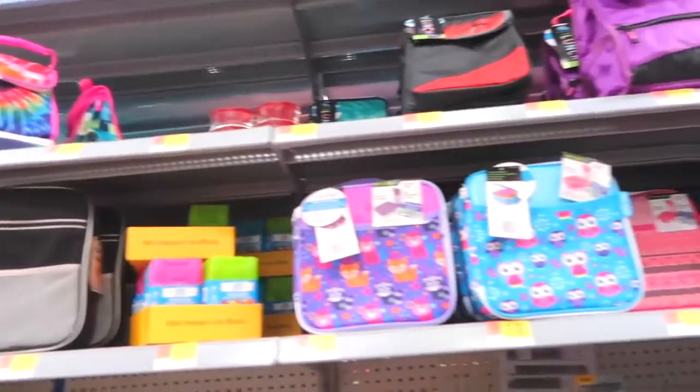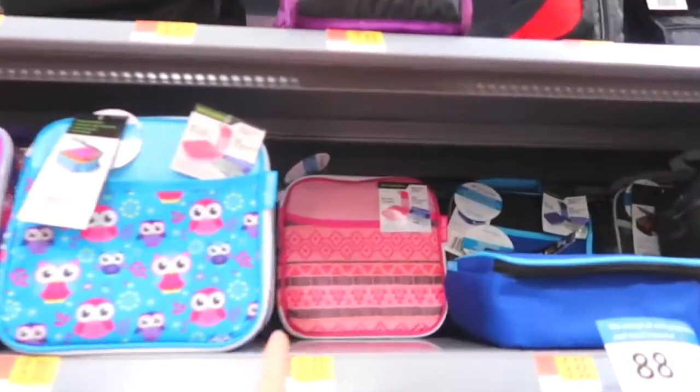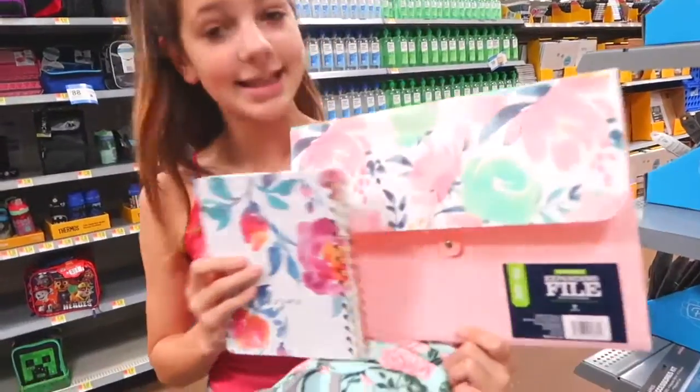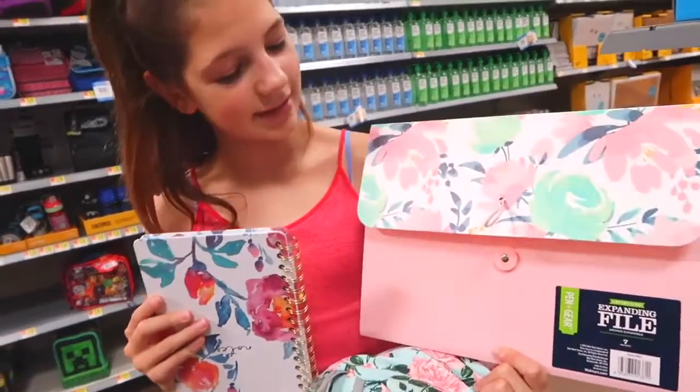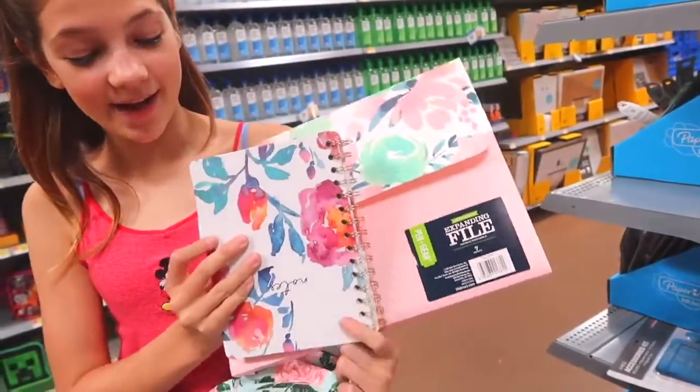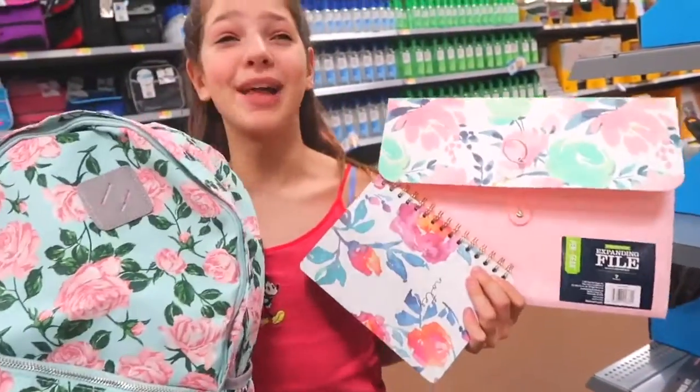I'm excited to see how different they are to the ones at Target. I like that one. Look at, oh my gosh, Mom, Mark Adam would love that one. I'm gonna get this to store my papers and everything like that. And you see that floral? It matches the notebook I got and the backpack. And I didn't even plan that.